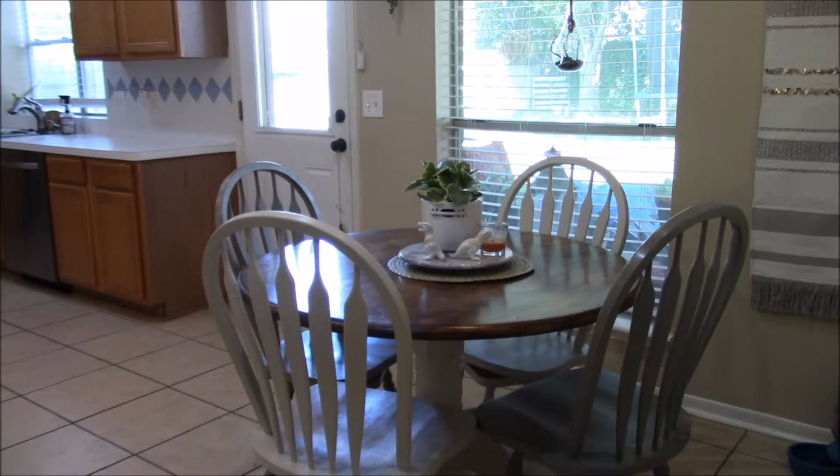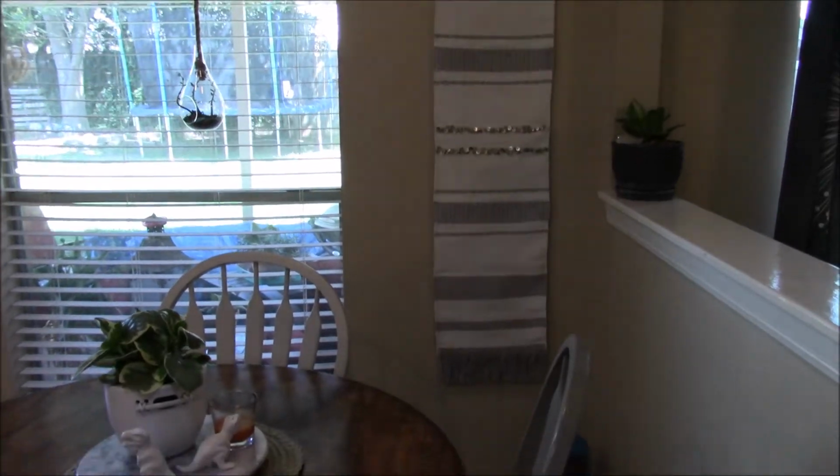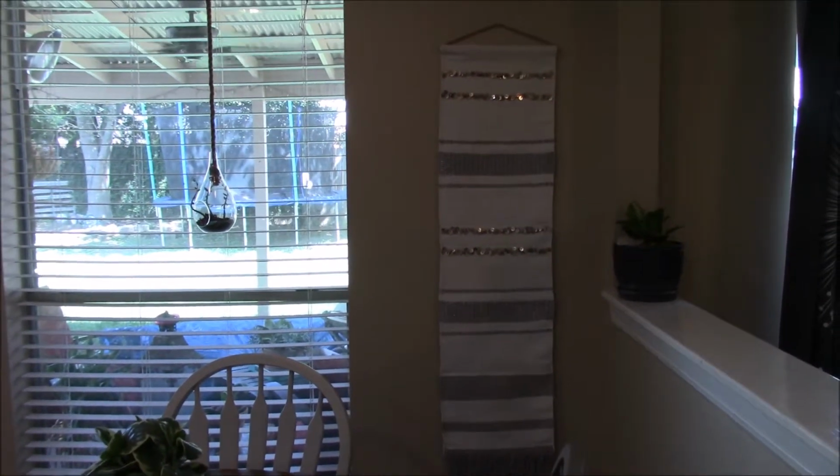It's fine. And then on this wall, I have a macrame that is from Target. I actually got that on clearance, I think a year ago, maybe more.